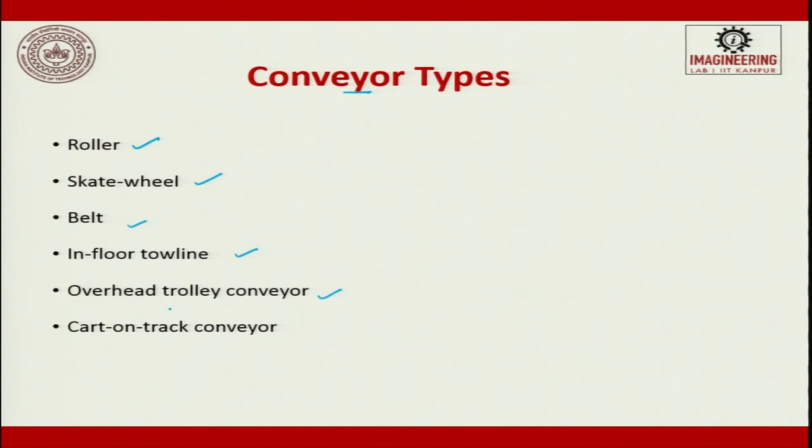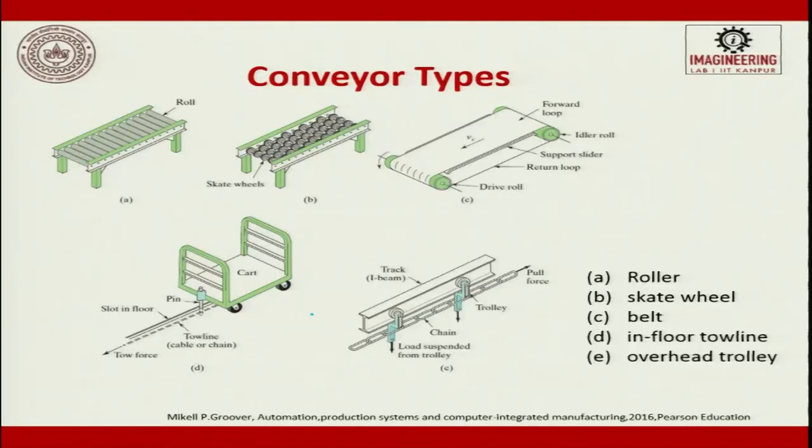If you look at the automobile industry, it will be an overhead trolley conveyor, because if the vehicle occupies only 2D space utilization for assembly, it takes a lot of space. So, it goes up and down, it can have a paint station up, it can have a drying station up, and at the ground level, they can have other heavy assembly stations. Then cart on track conveyors.